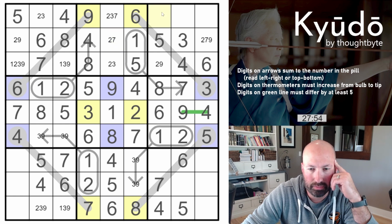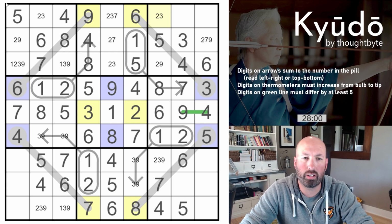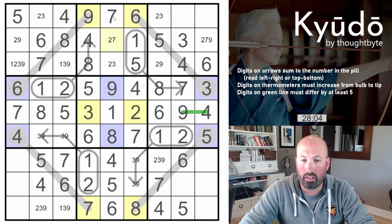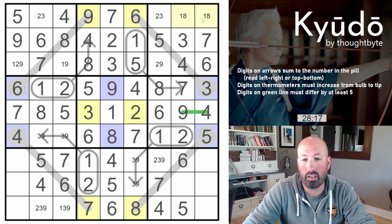7. What's this? These are 2, 3, and 9. This one can't be 9. Okay, so the 2, 3 pair there gives us the 7. 2 and the 3, and that 2 is going to give us the 9 and the 7. This is not 3. 2, 3, so this is 1 and 8. This is 1 and 8.